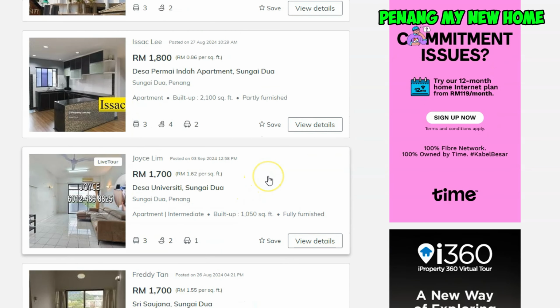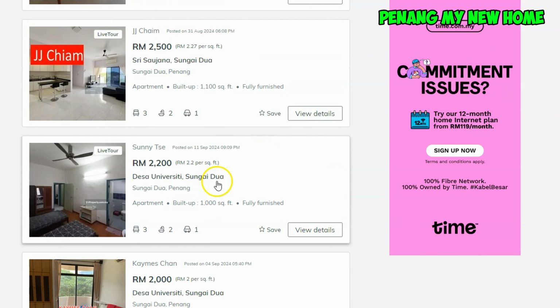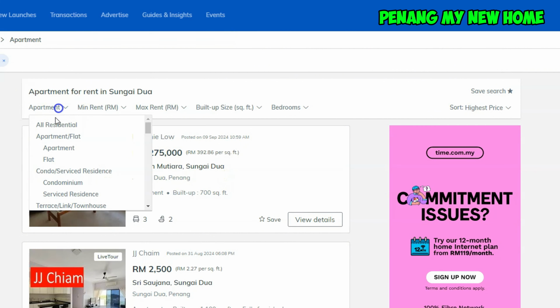All these apartments that I'm showing to you are not very new, because in Sungai Dua area there aren't any new development. Almost all the land has been taken. So all that you see is not very new, but as I've mentioned, it is very convenient because Sungai Dua is very strategically located. Now, next is condominiums.